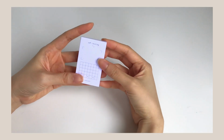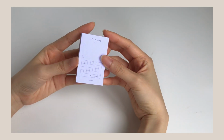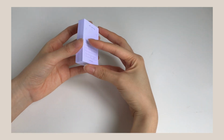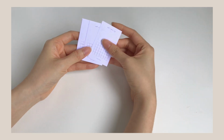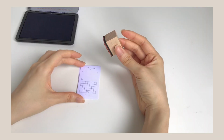Now I'm going to show you how to use the memo pad. Like I said, the memo pad acts as a monthly tracker for each of the self-care stems. As I mentioned, there are 20 self-care stems, so in each month, you will be tearing out 20 of these sheets. I'm not going to tear it out, but I'm just going to use one of the samples that I've printed, and I'm going to show you how I'm going to fill it up.